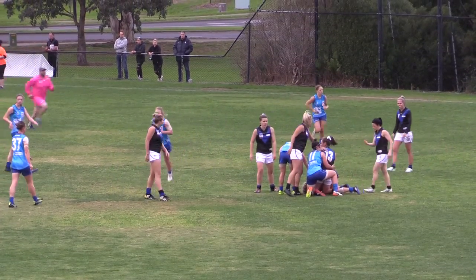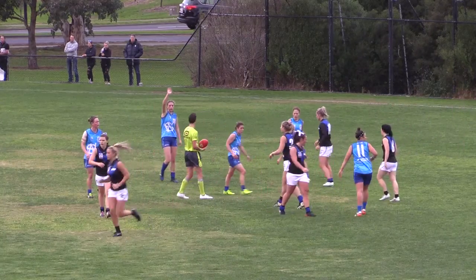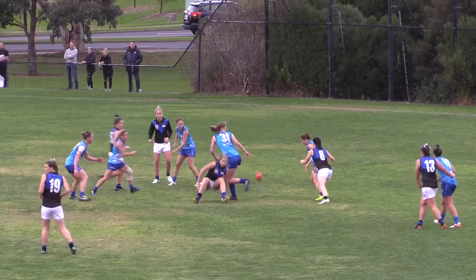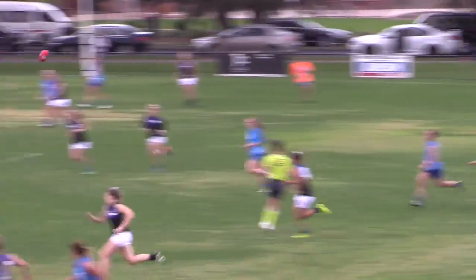It's not coming out. The umpire says, give it to me. Okay, he's pulled up a little sore out of that last marking contest. Just making their way over there now, but definitely leading the Bruce. Keep an eye on that key player for Melbourne University as Scott busts out of the contest.